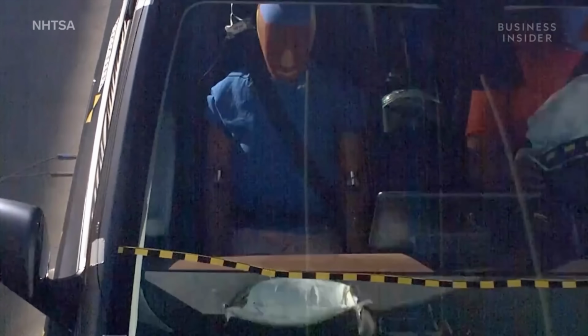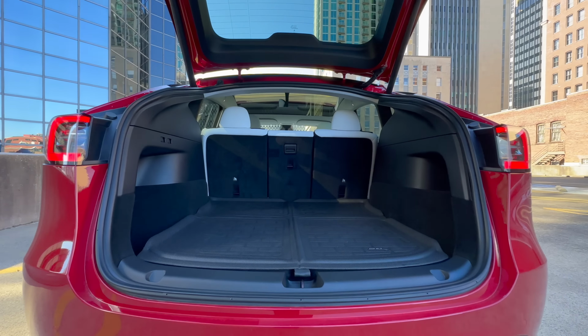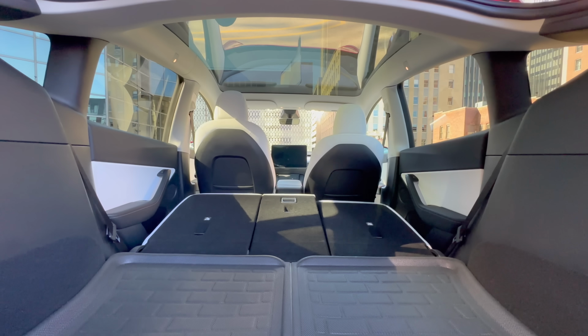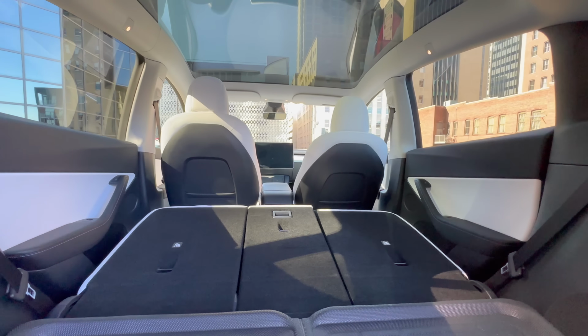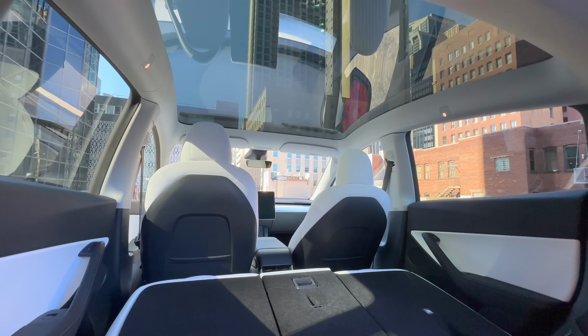The Model Y's crossover design makes it a practical choice for families who need a reliable and spacious vehicle. The Model Y is designed to seat up to 5 adults comfortably with plenty of headroom and legroom for everyone. The seats are also adjustable and heated, which helps to keep you comfortable on long road trips.